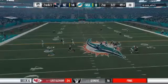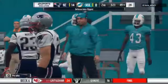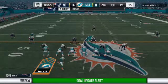On second down, here's Carr. And he's going to be stopped dead in his tracks. He lost 2 there, and it's third down.